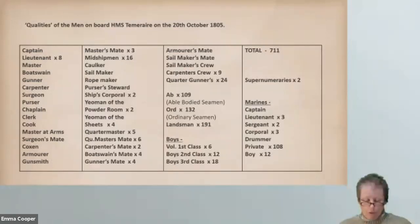He'd also need marines. Royal Marines had four headquarters. One of these was in Plymouth. The Temeraire ended up with a mixture of Plymouth Marines and Portsmouth Marines. And Harvey would also receive 200 landsmen to train up and become future seamen.